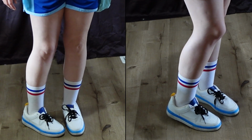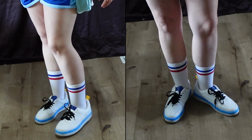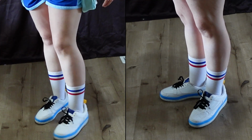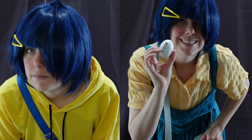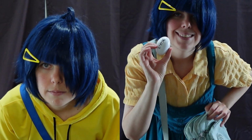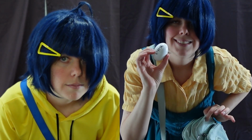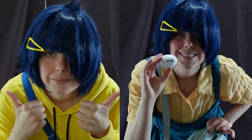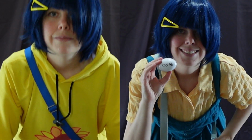Now, you could just pair this with a white pair of shoes if you wanted to. You don't have to. And same thing with a white pair of socks. It doesn't have to be the striped socks. Both cosplays look very, very cute. They both match, and with a little bit of accessorizing, you too could make this an easy cosplay.